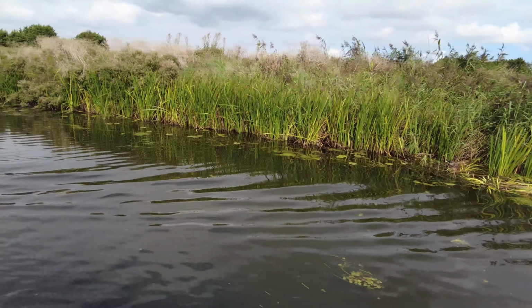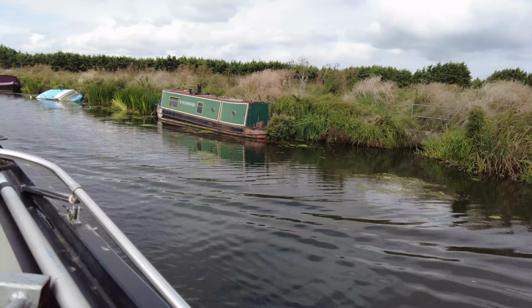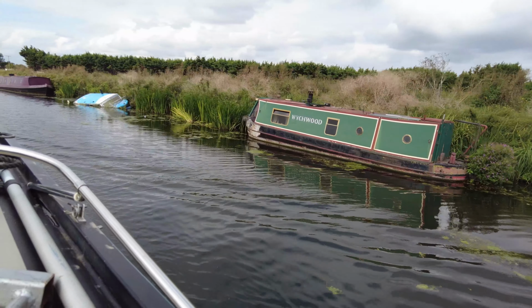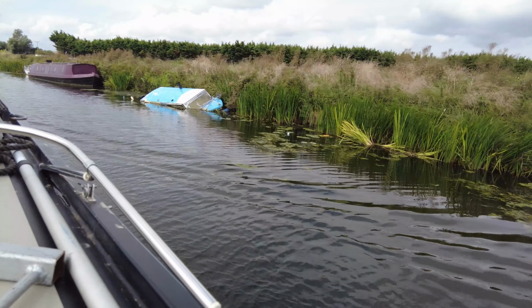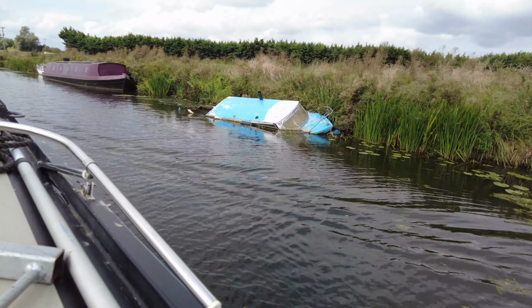A little bit of wild mooring going along here. Oh, that's sad to see. The sunken boat. You know, even if it is a GRP. Well, perhaps someone would have some tender loving care for it.